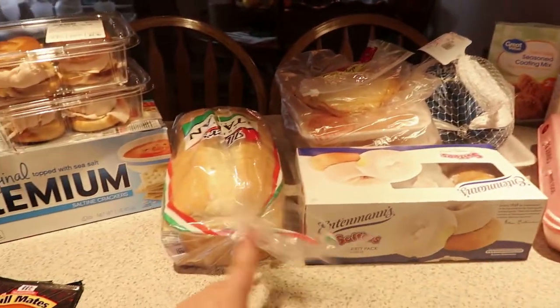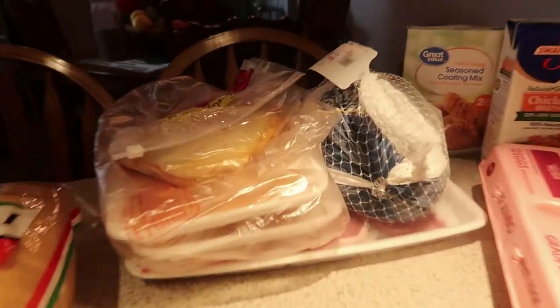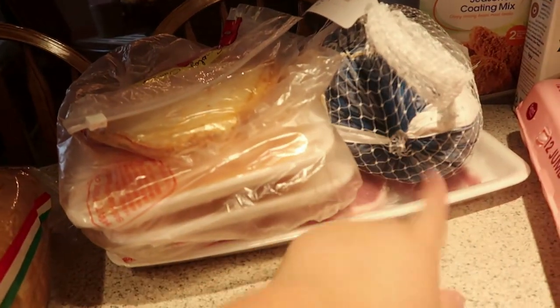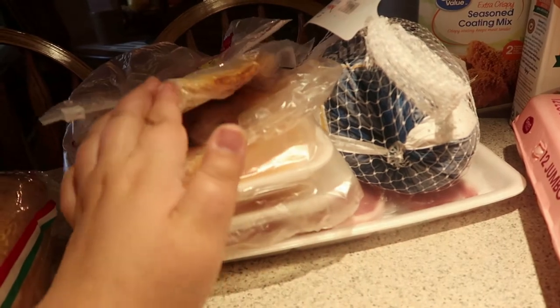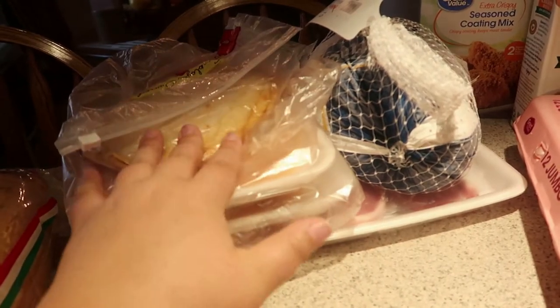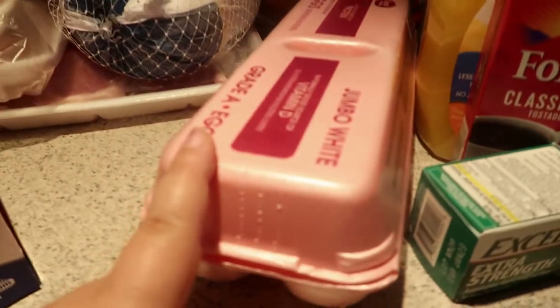Bread, because we were out of bread. Donuts, because grandpa eats a donut every day. And then a variety of meat. So we got a turkey breast, pork chops, two things of chicken, and this is just lunch meat that I eat occasionally. Eggs, who doesn't need eggs?